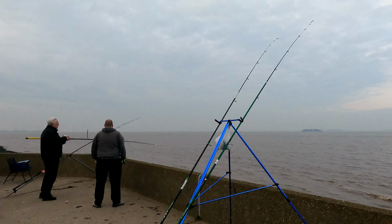Back again, and we're back on Immingham Wall, the wall, as it were. I've come down to fish, but I'm also meeting Mr. Young here. He asked me if I'd like to come fish down on the wall one day with him. We finally got it together, and we're finally here. So yeah, I'm back again.